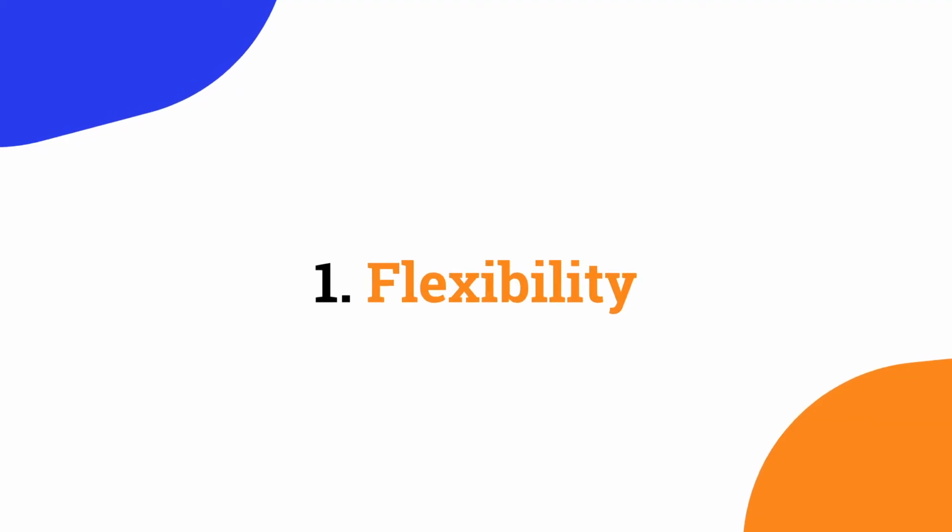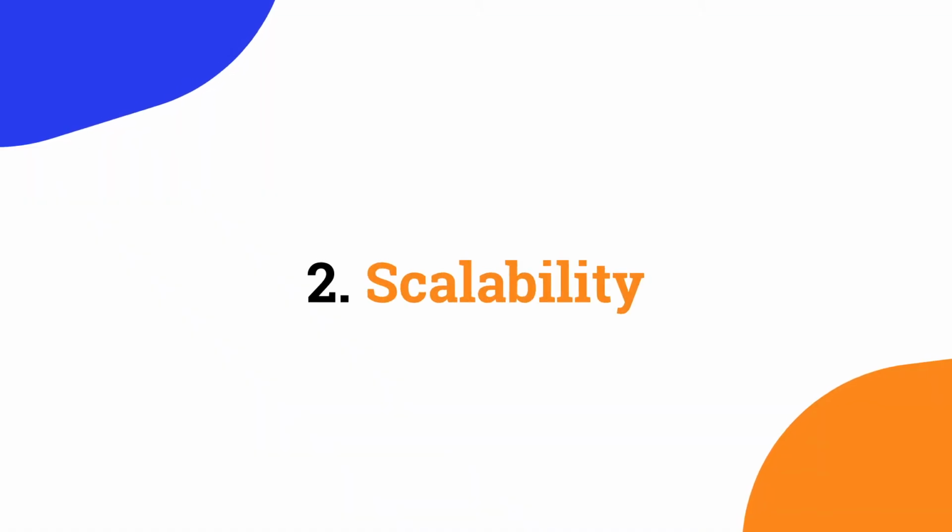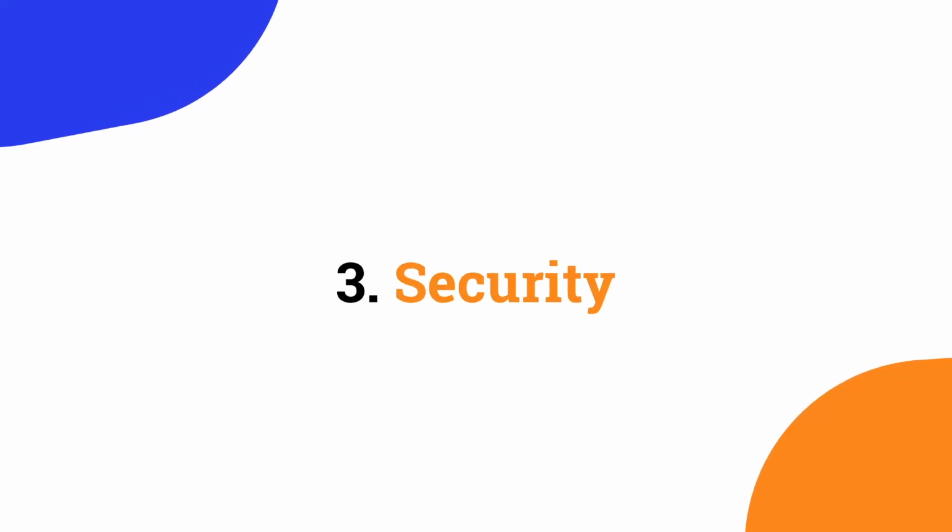opportunities. First off, you need to choose a business intelligence, or BI solution, that is flexible, so you can view data in any device, from desktop to mobile. Secondly, you should ensure that it is scalable, so you can increase the number of users or amount of data dynamically. Moving to our third point, it should be secure.